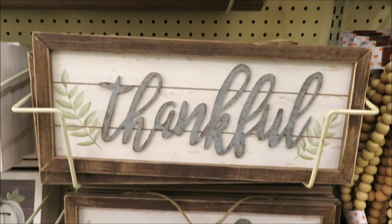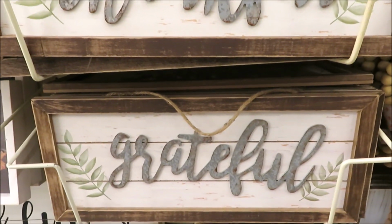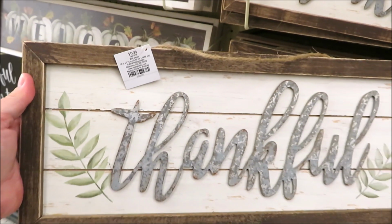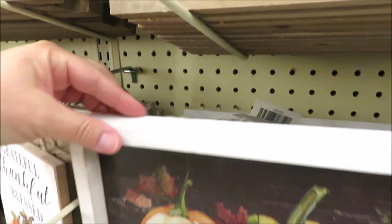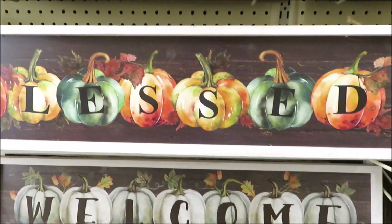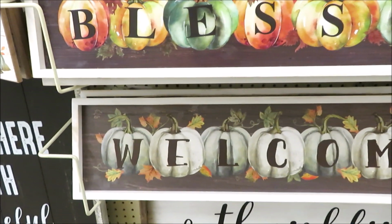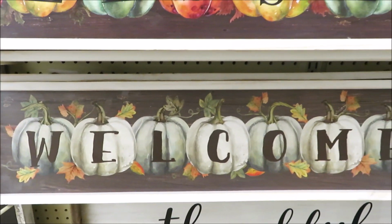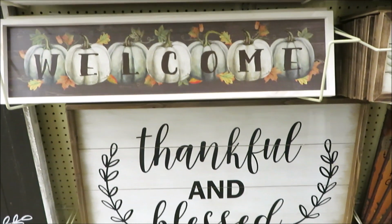But other than that, I love them. I think they'll be very popular this year, as well as these galvanized signs for $11.99. Two signs I remember from last year for $19.99 are these long horizontal signs in Blessed and Welcome. This was my theme last year. I loved all the green, but this year I am crushing on all the orange.